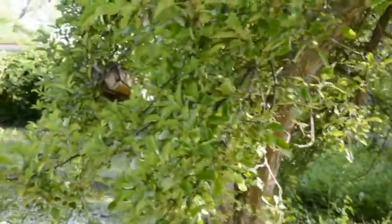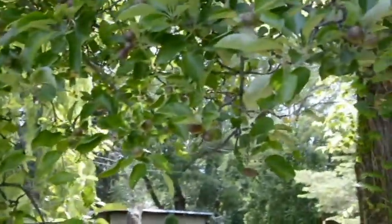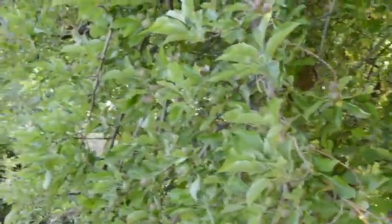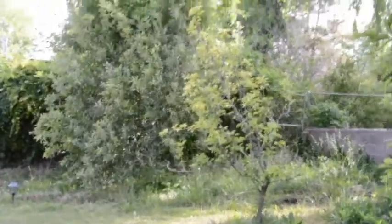And then our golden delicious apple tree. Last year we did not have much of a crop, but you can see there are all kinds of apples. They're very juicy. And the Jonathan also, even though the tree is not in the best of shape, there's a lot of apples on the tree.